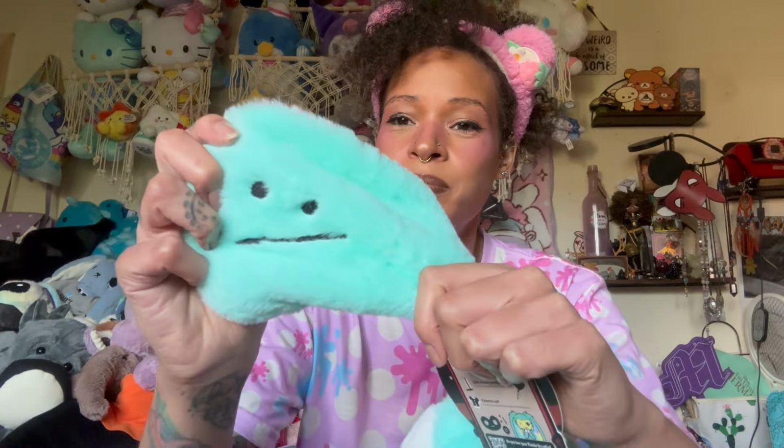I've been so excited about this one to be released. Oh, and he's got the kind of facial expression on him. You get this mask. This is a creepy mask. I'm not going to lie, this mask is creepy, but I like it. I like creepy. And then you have this one.